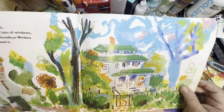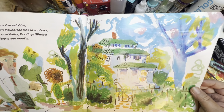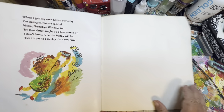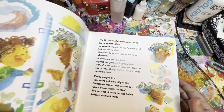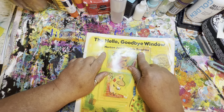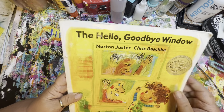Look at that house. Is that Casa Grande? Casa Grande. And the little girl with a harmonica. Okay, the book is The Hello Goodbye Window by Norton Juster and Chris Raschka. If you happen to run across it, you might want to pick it up.